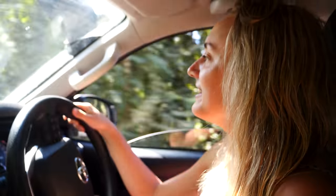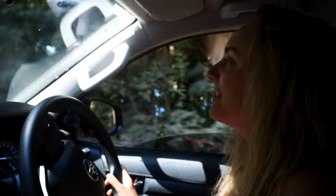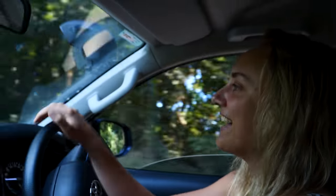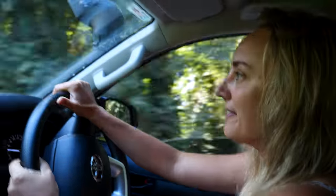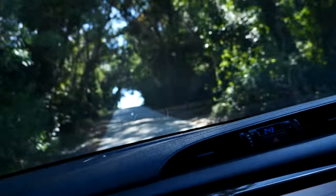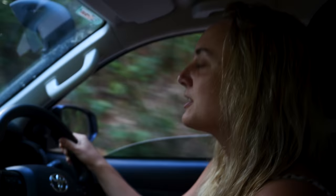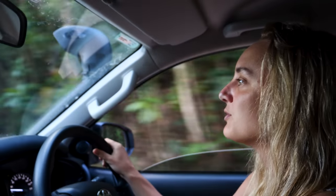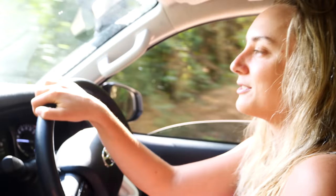So we are currently on the Bloomfield Track, which is just north of Cape Tribulation. This is the furthest I've been in the Daintree, so I'm very excited to see what is to come. We just went up, oh, here we go, very steep. Let's get a bit of a roll up. The Hilux handles so good. So far we've done two river crossings, which haven't been super deep, and it's all been pretty paved, not too many deep potholes. So far, so good.